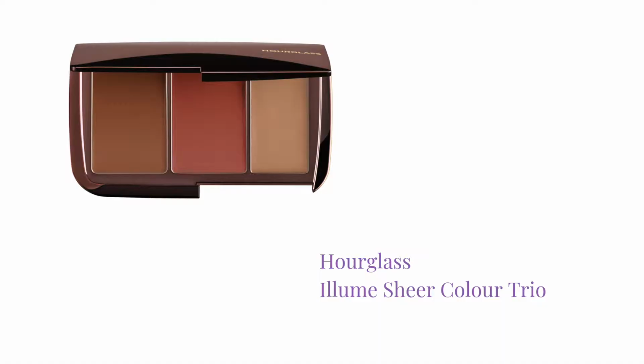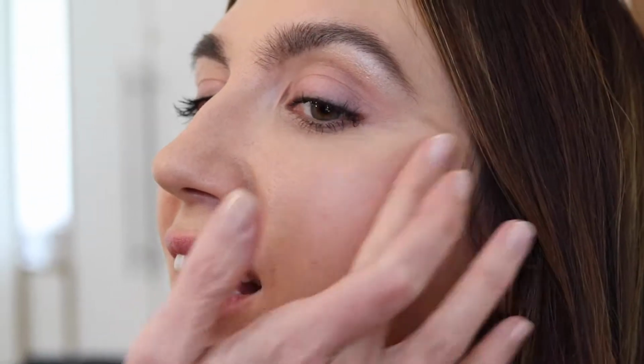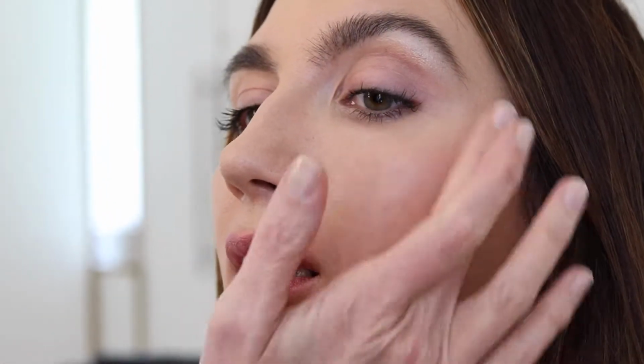My next top tip would be invest in a product that can do 3 jobs. So this Hourglass Trio, it's got a nice contour, it's got a nice blush and a nice highlighter. Okay, great. I mean, what more do you need? The dream. The creamy contouring thing. You can literally apply it where you want to cut in on your cheekbone. So this is like the bronzing part, really, the contouring. Yeah. And you can add that where you want, but it's just going to be very subtle, create a shadow.